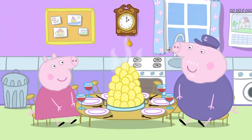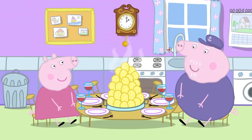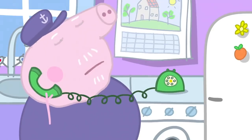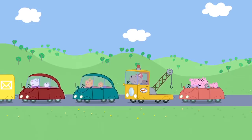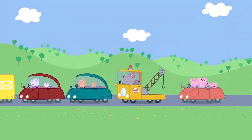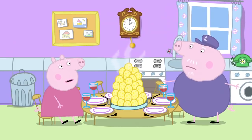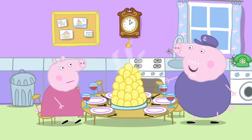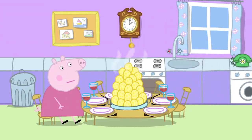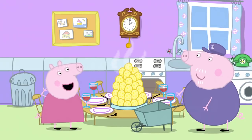Good. Lunch is ready. And most important of all, the potatoes are done. Lunch is ready, but Peppa and her family are still not here. Grandpa Pig speaking. We're almost at your house. But the traffic is still moving at the speed of a snail. A very, very slow snail. They're almost here. But they're still in the traffic jam. Poor dears. The food is going to get cold. I've got an idea. I'll get my wheelbarrow. What is Grandpa Pig doing? Granny Pig, load the lunch into the wheelbarrow. Aye, aye, Grandpa Pig.